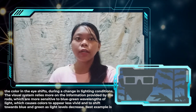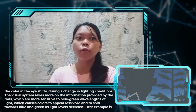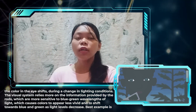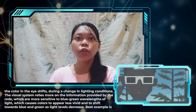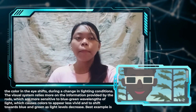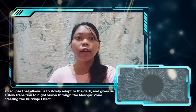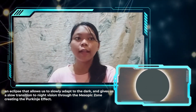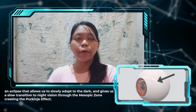The visual system relies more on the information provided by the rods, which are more sensitive to blue-green wavelengths of light, which causes colors to appear less vivid and to shift towards blue and green as light levels decrease. The best example is an eclipse, which allows us to slowly adapt to the dark and gives us a slow transition to night vision through the mesopic zone, creating the Purkinje effect.